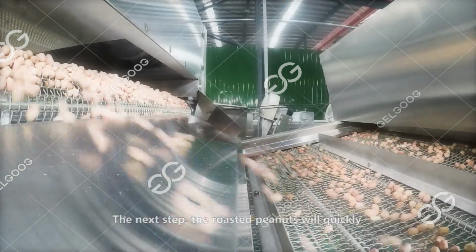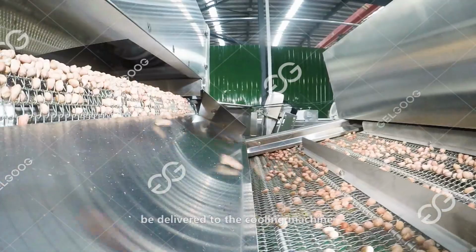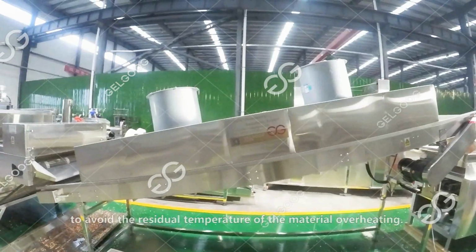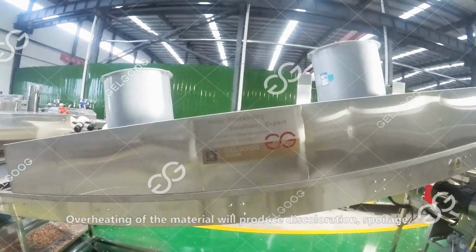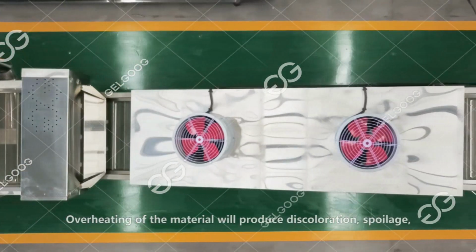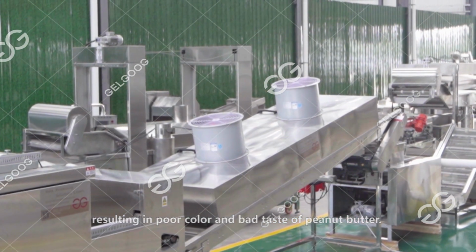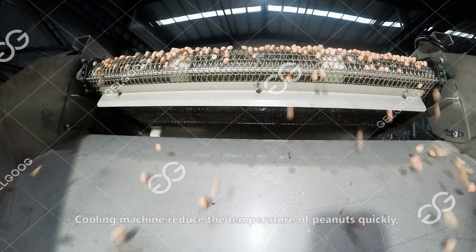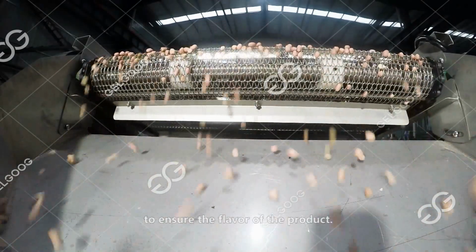In the next step, the roasted peanuts are quickly delivered to the cooling machine to avoid residual temperature overheating the material. Overheating will produce discoloration and spoilage, resulting in poor color and a bad taste of the peanut butter. The cooling machine reduces the temperature of the peanuts quickly to ensure the flavor of the product.